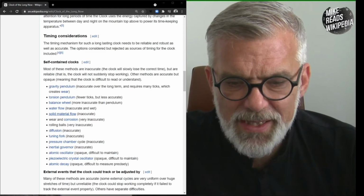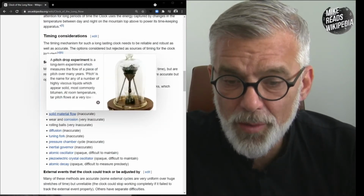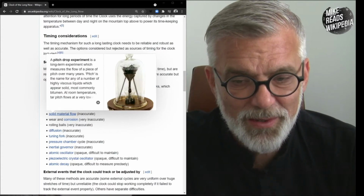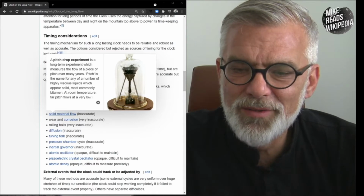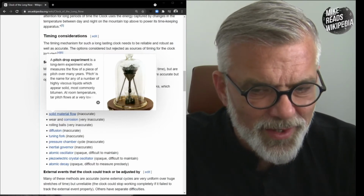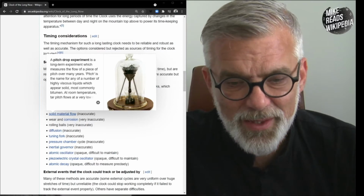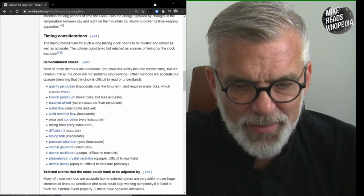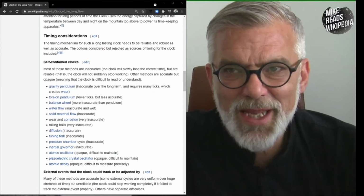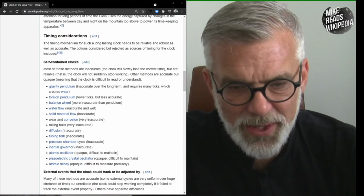The solid material flow. This brings up a picture of the pitch drop experiment, which is something we could look into, which, as I recall, is a jar of pitch, which I think is about 150 years old, and it's gradually been dripping into a second cup. There is a web camera, I think, where you can go and see that, and it drips about every 5 or 10 years, something like that. And I don't think anyone's ever actually seen it do it.